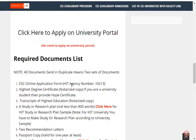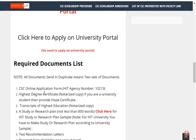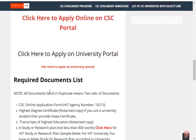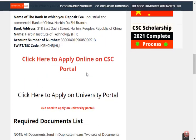But this time you didn't fill the university online application form. Required documents list: you must send all these documents which I'll tell you. Prepare all these documents and send them to the university postal address. Here is the postal address which I wrote.